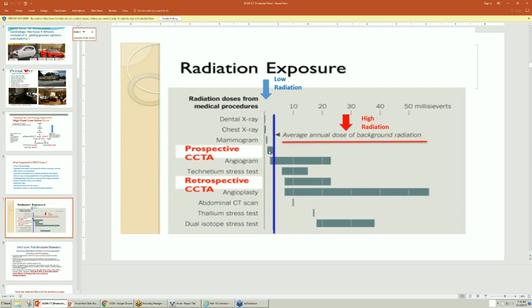Prospective, which is what we do, is basically getting below the blue line, being the exposure to radiation in Tampa, where we have less than 3 millisieverts of radiation exposure per year. And then we can get down to something called iterative reconstruction, which is about 2 mammograms, and then 2 chest x-rays. It's model-based iterative reconstruction, which is the latest and greatest.